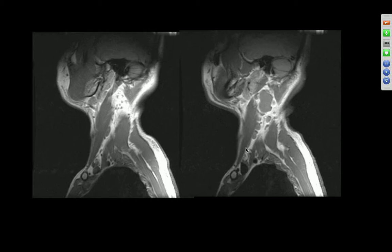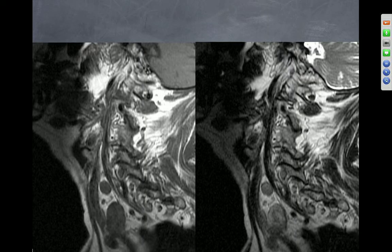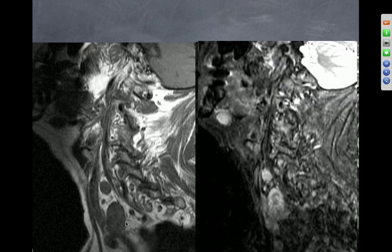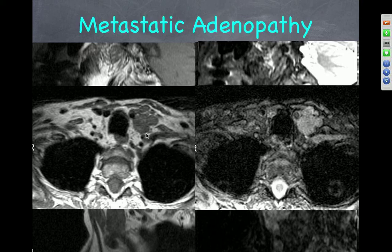Okay, sagittal MRs through the soft tissues of the neck, showing multiple areas of nodularity in the dominant mass, kind of superior aspect. Suspected probably large lymph nodes, so certainly would think about lymphoma, also reactive processes. Could be metastatic adenopathy in the setting of a squamous cell, yeah.